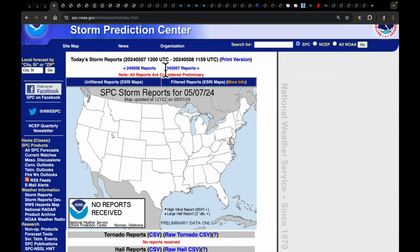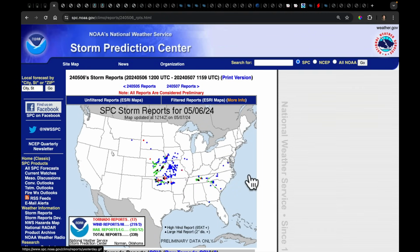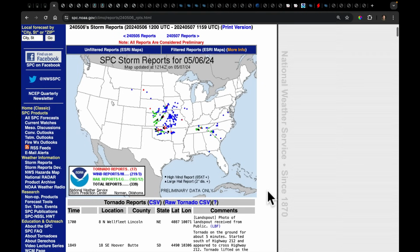And this overall setup here over the southeast led to multiple reports of severe weather. Let's see if we can go back and grab those reports here. There we go. So 17 tornado reports so far, 339 on the day. And you can just see that I think that high risk was warranted for this region. Did it stretch all the way down to the Red River? It didn't. The storm stayed north of that area, but it was still an impressive setup to say the least.